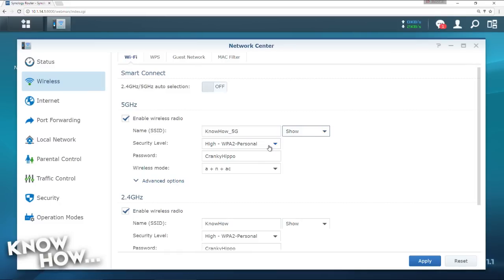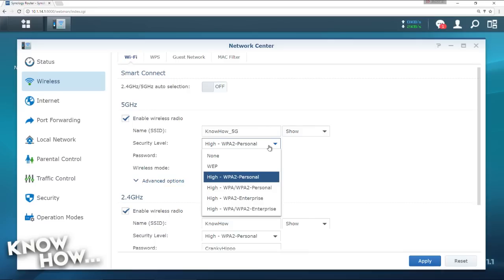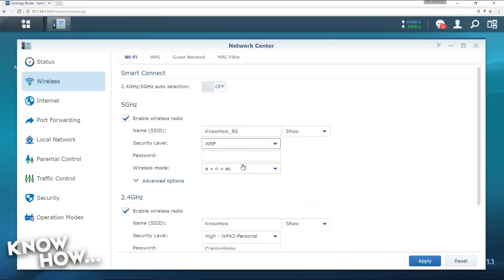The other thing is security level. You're gonna want to use WPA2. Don't use WEP. WEP is gone. In fact, WEP doesn't even exist in this anymore. It's right above WPA. Oh, sorry, I guess it's there as an option, but don't use it. If you want to see how fast your network can get cracked, you choose WEP. Okay. WPA2.